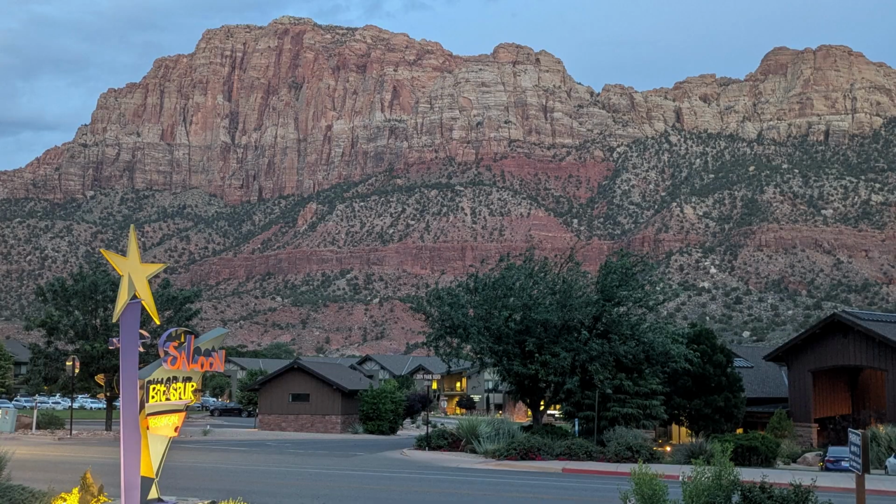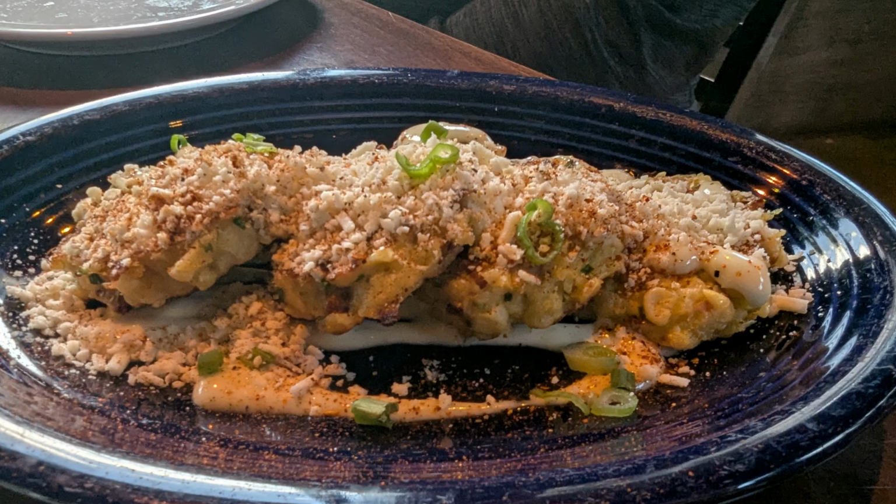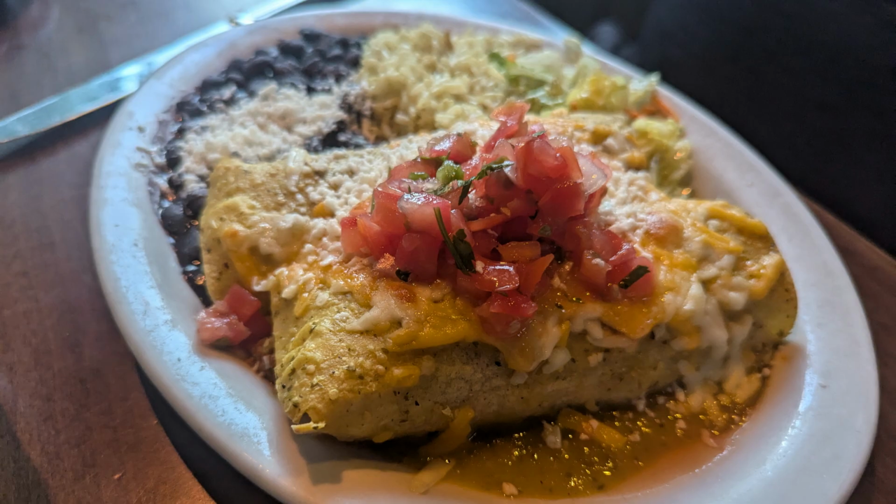On our own, we had made dinner reservations at Bit and Spur. It's a southwestern restaurant. We booked to sit outside, so you could book the cantina or the outside seating. Highly recommend. We had the corn fritters, which is kind of like an elotes, a corn with seasoning and kind of a mayo. I had the pork chili, which was amazing. I absolutely loved it. My husband had the pork burrito. His was also very good. Highly recommend this restaurant in Springdale.